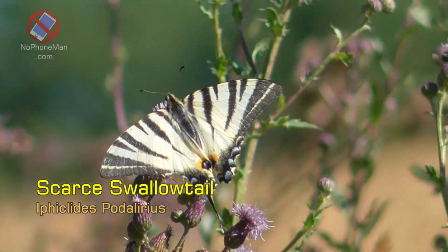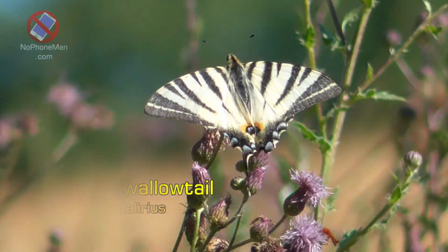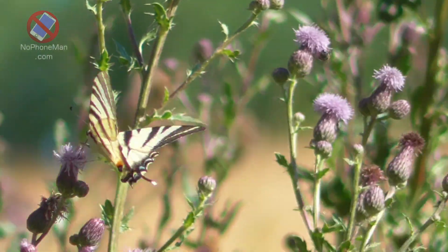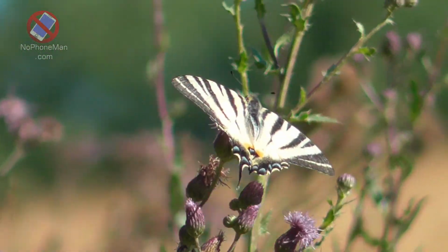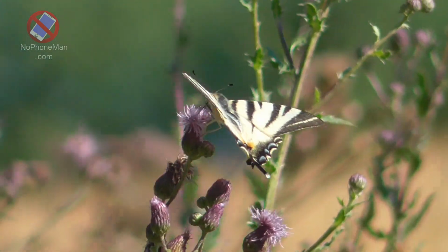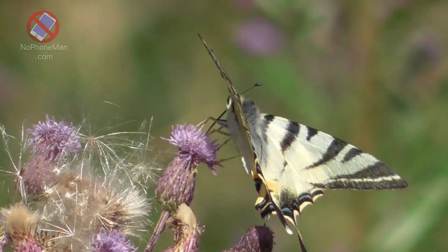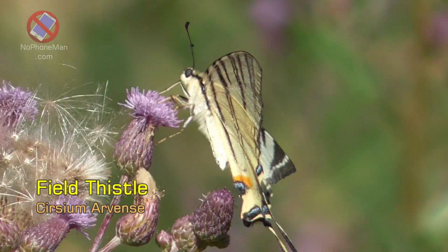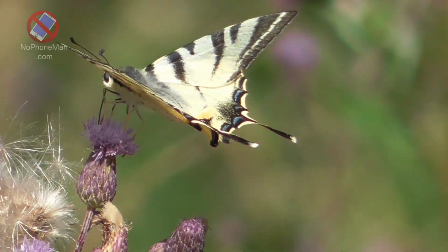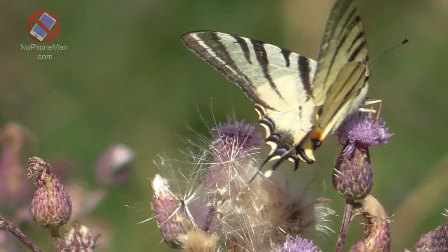That's a swallowtail. They're getting more and more rare. I see about three of them on this meadow. It's really cool. Beautiful butterfly. Swallowtails seem to like these field thistles. They're wholly edible. They have spines though, they're a bit of a pain to deal with, but they're edible.